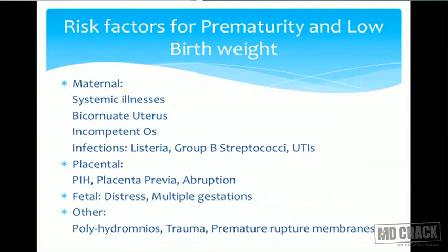Various risk factors for prematurity and low birth weight. These risk factors are generally common for both these conditions.